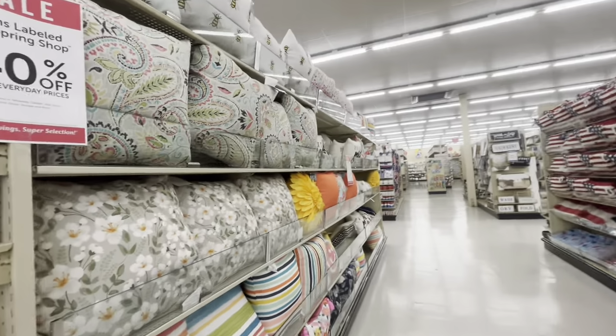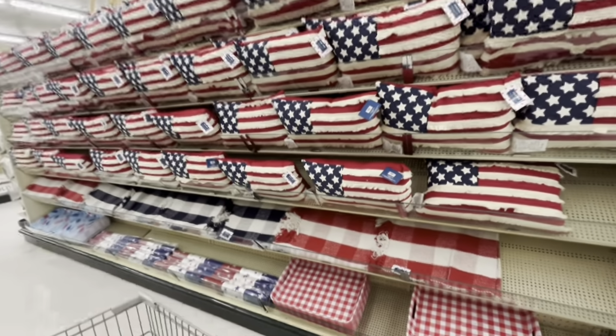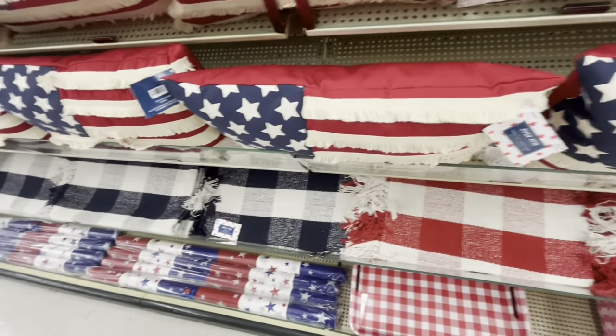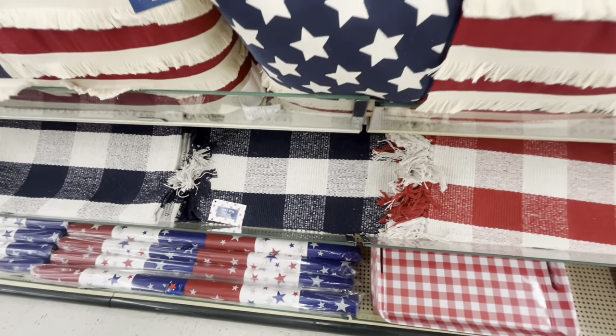So here they have like summer spring pillows. These are 40% off. But then over here they have 4th of July. So this is the pillow that was outside, $28. Then they have these, they're rugs, right? Yeah. Chindi rugs, $12.99, the red and the blue.